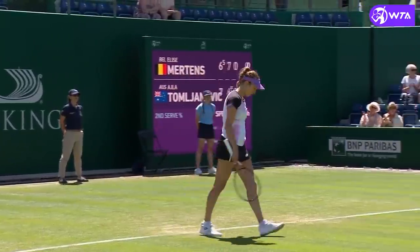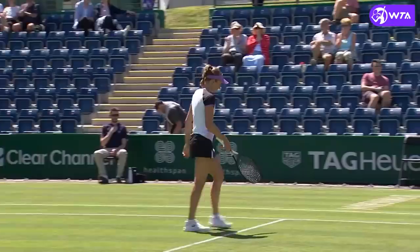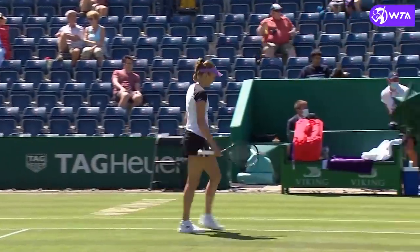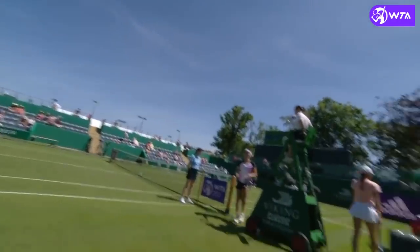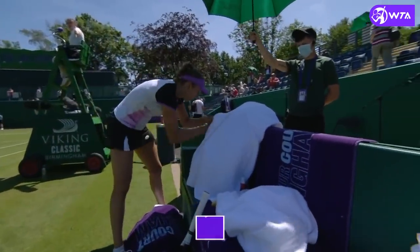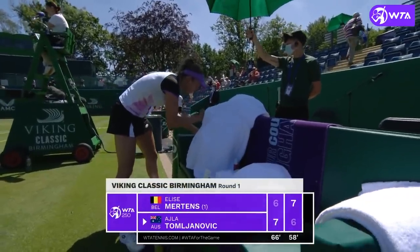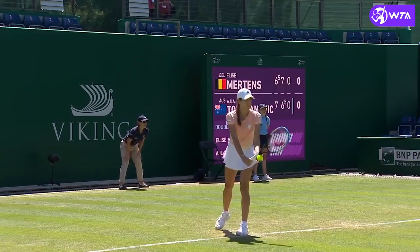Elise Mertens, the top seed, does indeed level up the match at one set all. By 7-6. Edging through the second set tie break. And failed to take three set points prior to that. But this is a topsy-turvy, hugely entertaining clash in Birmingham. And we're heading in to a third set decider. For a third deciding set, Tomljanovic to serve.